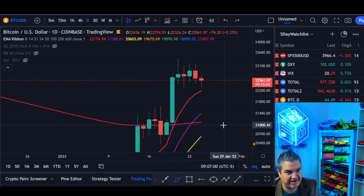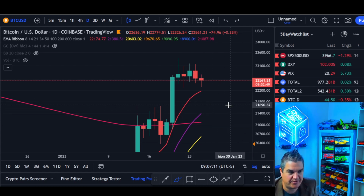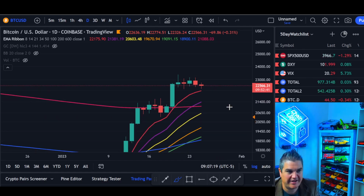So that number right now, about 21K. It'd probably be really close to 21K even if we get down there over the next handful of days, maybe even a week or two, right? Could take some time. Nothing goes straight up or straight down. So we're looking at that as the fail-safe for the bull run to really maybe kick off, right?